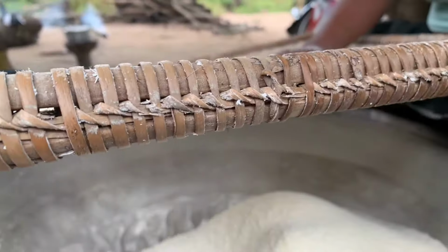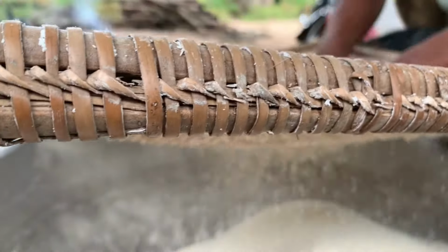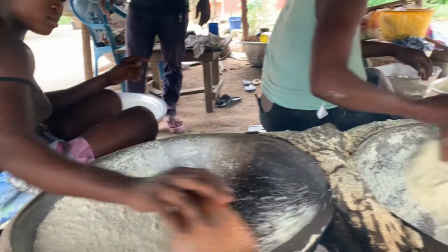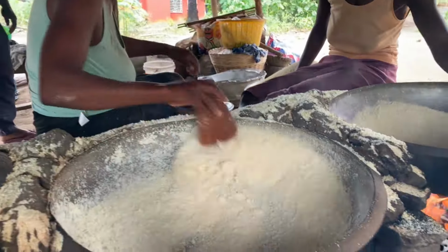Now you are ready to roast your garri. After the pressing, you have your cassava cake. So you are ready to roast your garri on the third day. For the roasting of garri, I have a 6 pot. Our local way, we have a 6 pot that we roast, meaning 6 people are roasting.